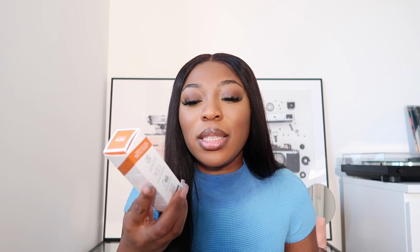The next thing I have here is the Ren Glow and Protect Serum. I have used this before. I didn't see a difference. I don't know if I had ridiculously high expectations, because I do enjoy Ren's products, but I didn't find that I felt anything was happening when I was using this. I suppose it's supposed to have your skin looking brighter and more radiant. I will try it out.